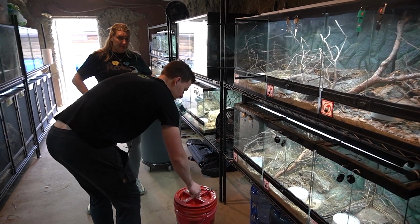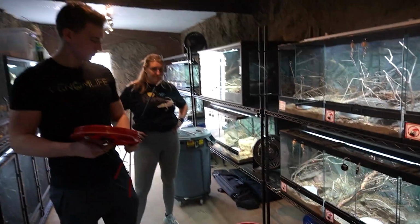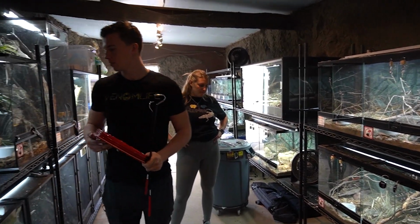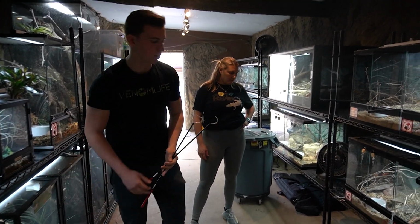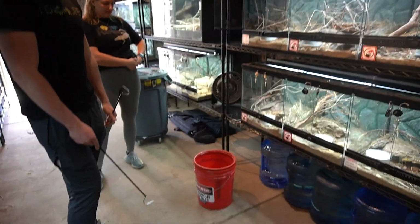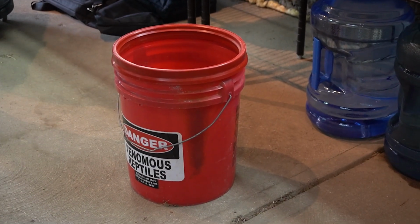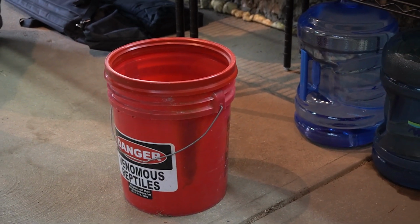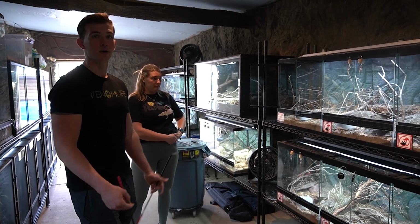So Stephen, for those that don't know, the bucket with the label, what's the point of all that with the snakes? It's just an effective and safe means of transport or temporary holding. Obviously, labeling very clearly what's going on in the box with the screw-on lid. No snake can pop it open. So it's a safe way to do it, and safe for everybody around as well.